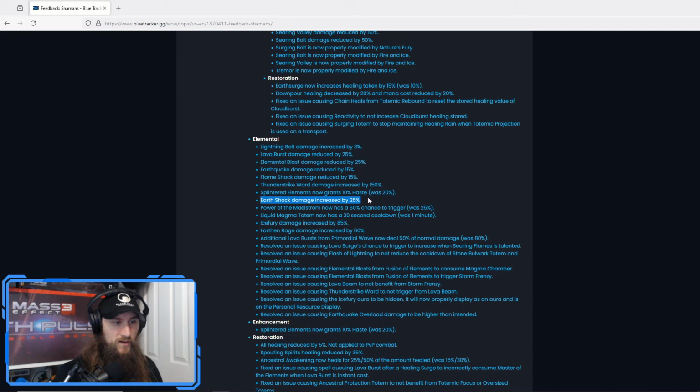Earthshock damage was increased by 25%, so that is interesting that they've buffed Earthshock and nerfed Elemental Blast, probably to try to keep them from getting too far apart, because as it had stood on beta, Elemental Blast was far and away better than Earthshock. There was no situation where you would ever consider taking Earthshock. I don't know if this does enough to change that. I don't think it does yet, but we'll just come down to testing and see how it all actually pans out. But right now, I don't think this will be enough to unseat Elemental Blast, but we'll have to wait and see on that.